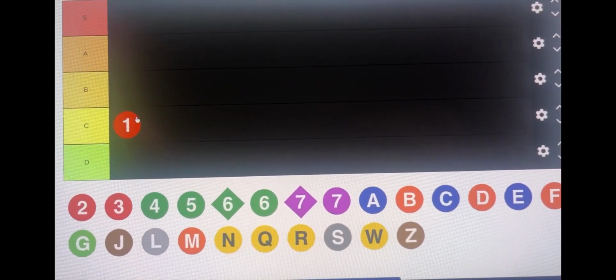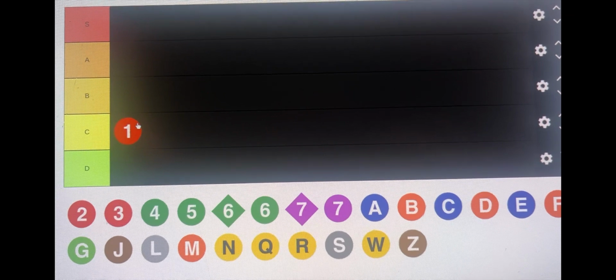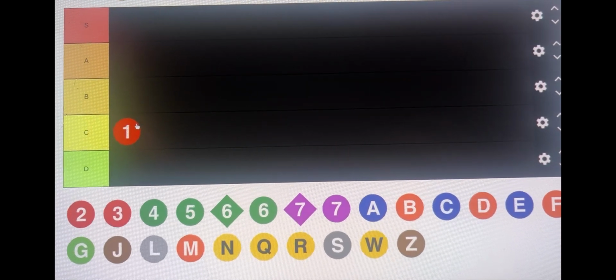Maybe I should have put it higher, but overall, this is just my ranking for the 1 train. It's not my favorite. Everyone's opinion about the subway lines is totally different, so I apologize, but I'm going to put the 1 train in the C category. At least it runs late nights.